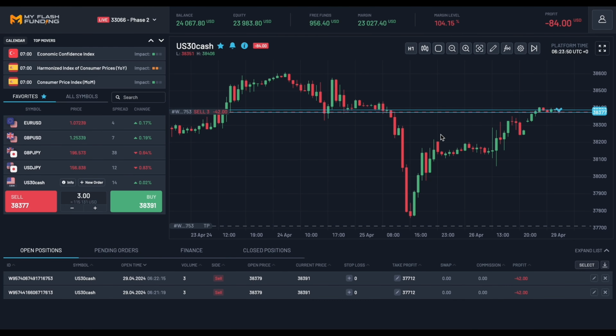Right, so today is Monday, 28th of April. We're taking two positions on US 30. Selling here, there's a gap here. Hopefully, we can get some more pushes to the downside.